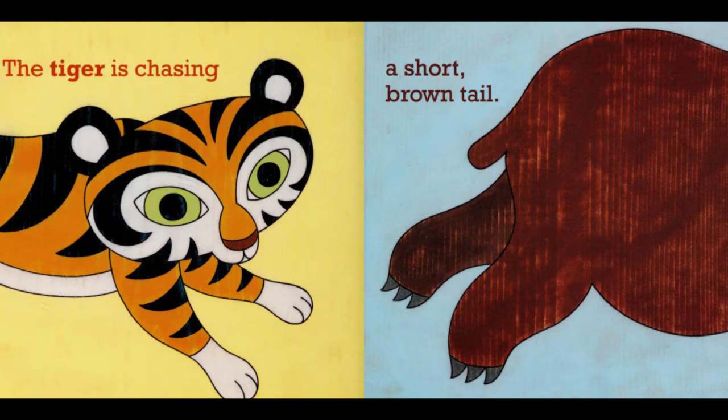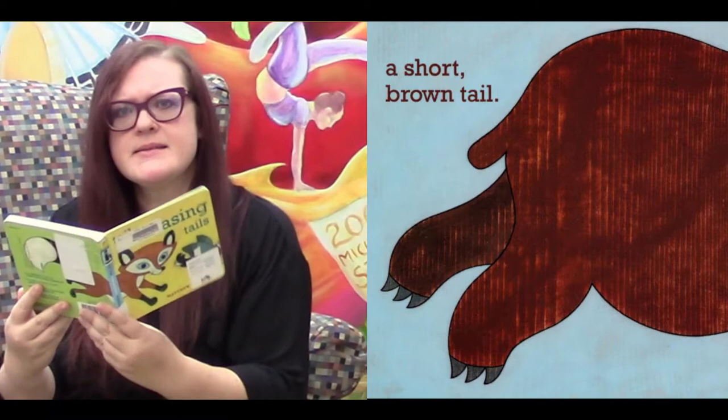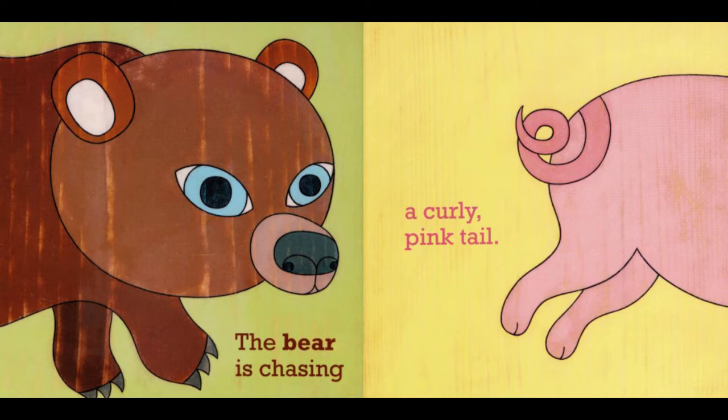Who has a short brown tail like this? Also looks like they're pretty big animal. They've got some claws. What animal? It's a bear. The bear is chasing a curly pink tail.